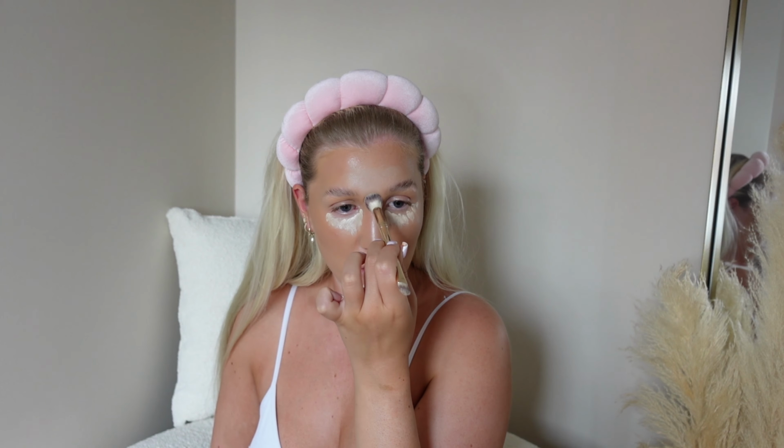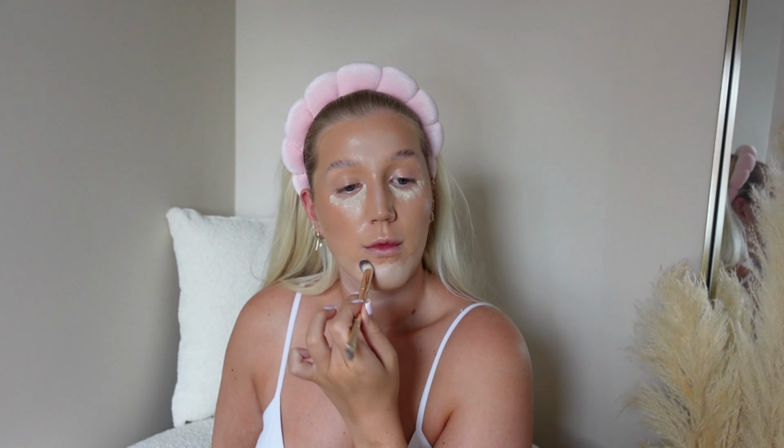I do like using brushes as well because I feel like I use less product. I feel like they don't soak up as much product as a sponge. So your makeup does last longer, to be honest. I think that's why I started using brushes again in the end, and then I went back to Beauty Blender because I just liked how it blended. I'll just blend all this out.